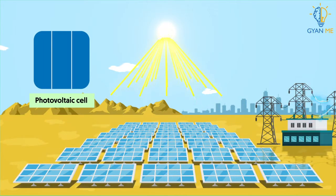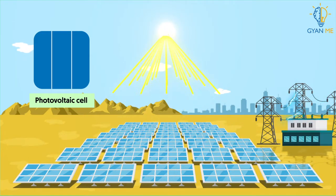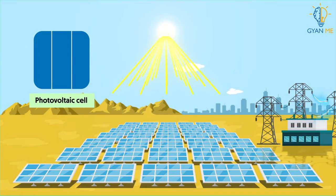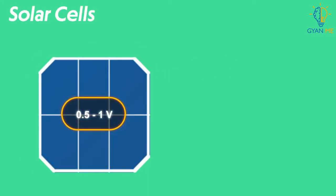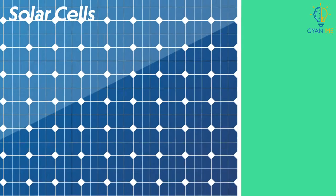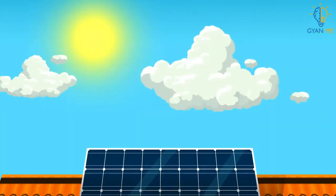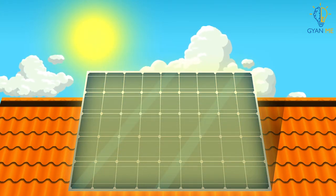Recall students, we just learned that solar energy can also be converted into electricity with the help of photovoltaic cells, which are commonly known as solar cells. A typical solar cell is made up of silicon and develops a voltage of 0.5 to 1 volt. It can produce about 0.7 watt of electricity when exposed to the sun. A large number of solar cells are linked together in an arrangement called a solar cell panel, which can deliver enough electricity. When the sun's radiations fall on this panel, solar energy is converted to electricity.